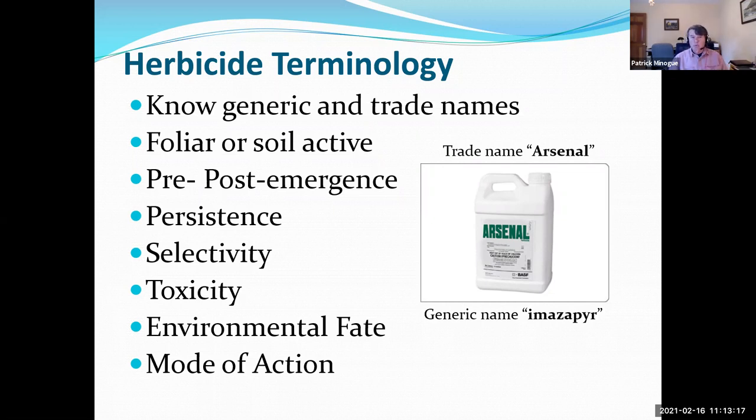Toxicity, that's very important. Obviously, we're concerned about toxicity to ourselves, to wildlife, and that is something that is important to understand. Often that is affected by the amount, the rate that's being used, but inherently these different products have different toxicity. And for the purpose of forestry herbicides, most of them are very low toxicity. And we'll get into that a little bit.